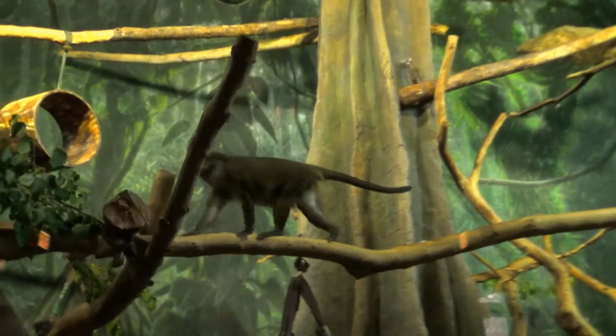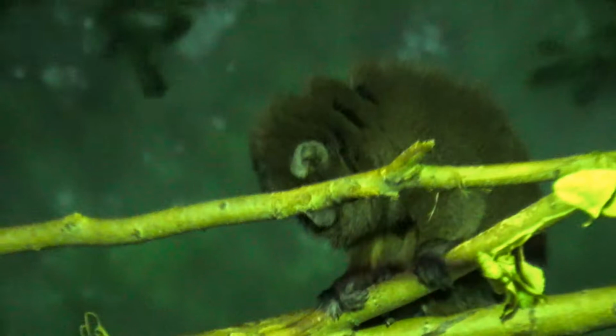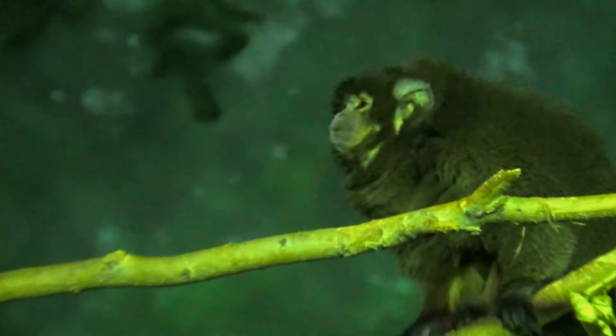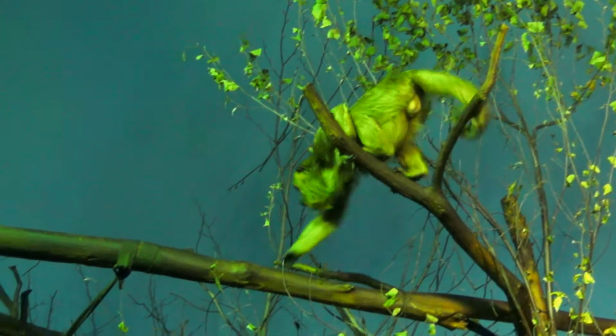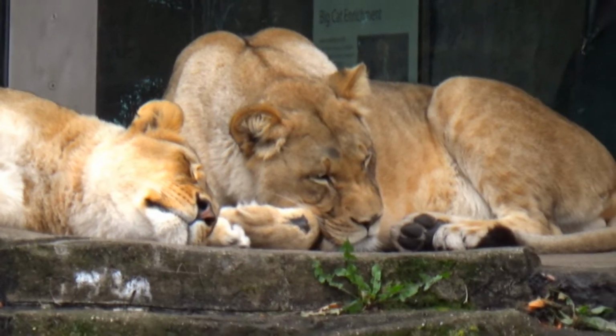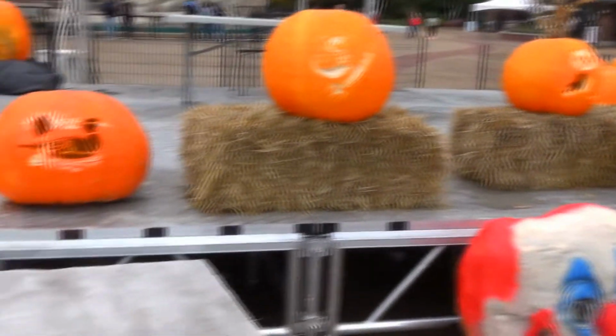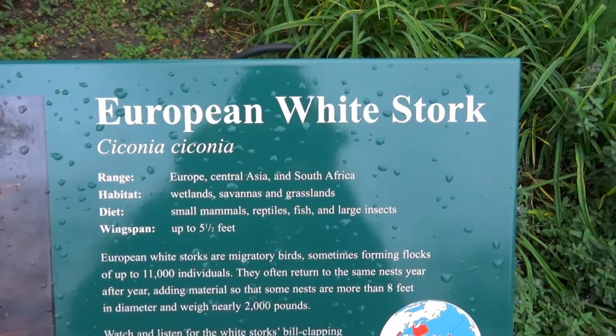This is the primate house. Let's go check it out. Some of those primates kind of look like me. One of the advantages of going to the zoo in the fall, there are a lot of pumpkins scattered around all over. Really gives a nice fall feel to it.